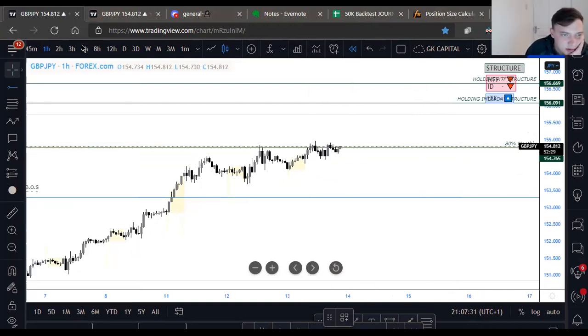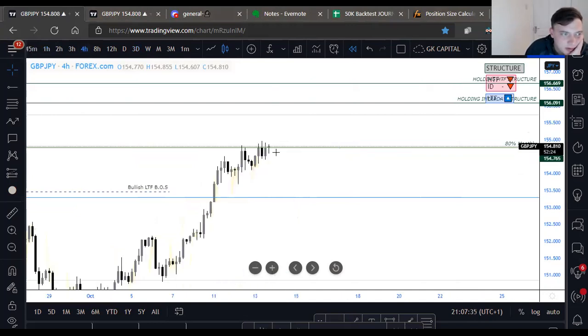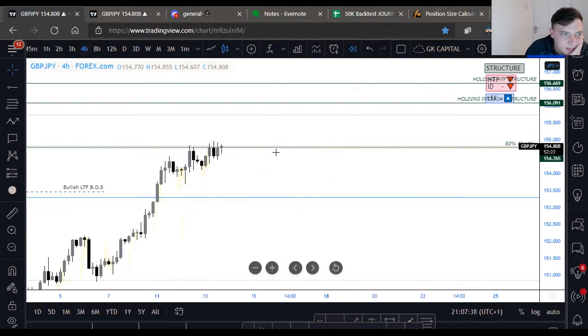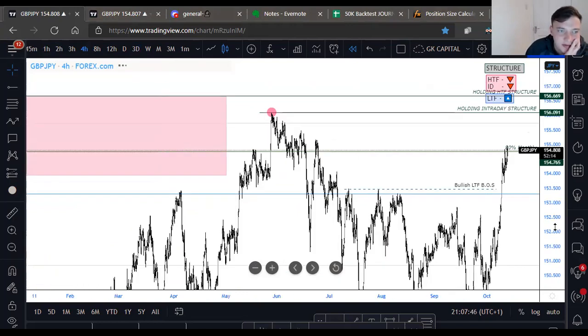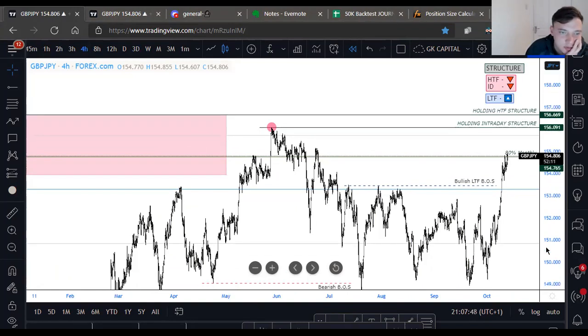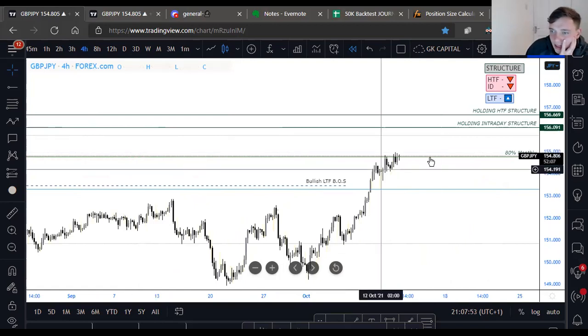Is it 4 hour? Zoom right out. If you can see, we have a distribution, last point of supply. See how we've invalidated all the supply? We've just had that big push right up. Oh, right now you're talking about. Yeah, right in that area now.